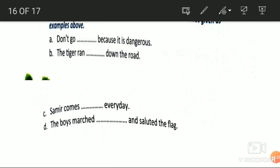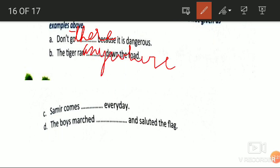Now some exercise one, adverbs of place. Don't go there because it is dangerous. Don't go there. You can just write there here. And then the tiger ran anywhere down the road. Anywhere. Here, anywhere down the road. Samir comes here every day. The boys marched forward and saluted the flag forward.